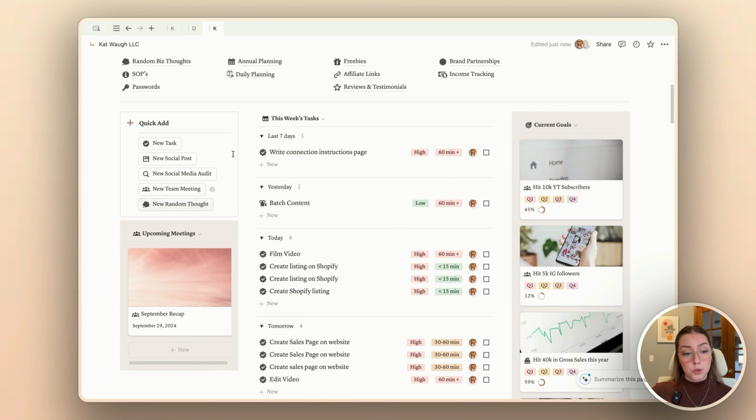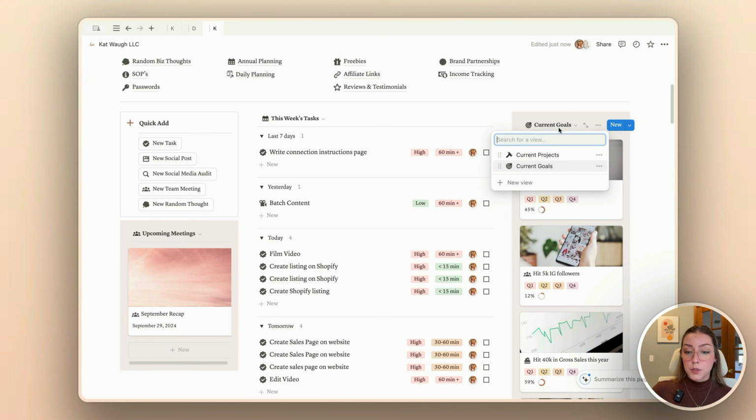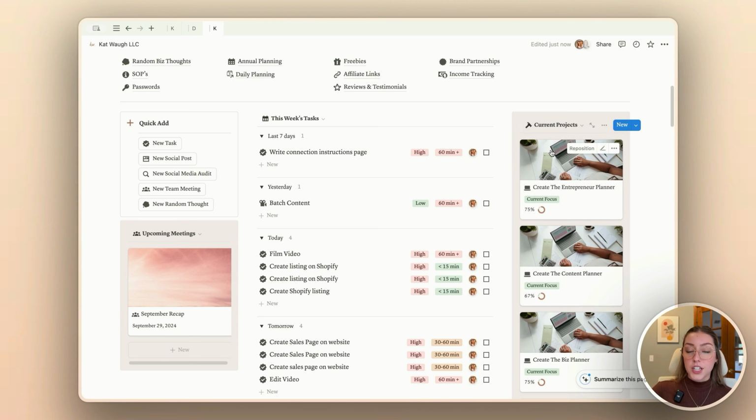I have my usual quick add over here on the side because those are really easy to access things and I want to be able to see them very quickly. I also have my goals over here on the right side, and those actually switch between my goals and my projects. I do break down my goals into projects on the biz side of things because I feel like you can get lots of different things happening and this helps me stay a little bit more organized.